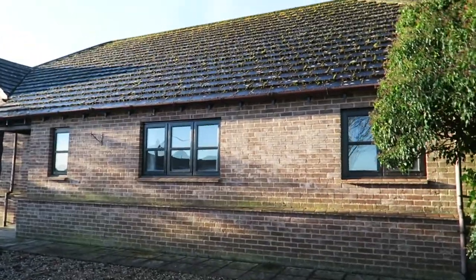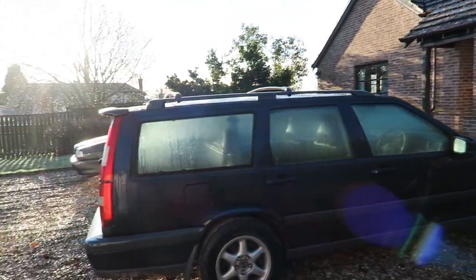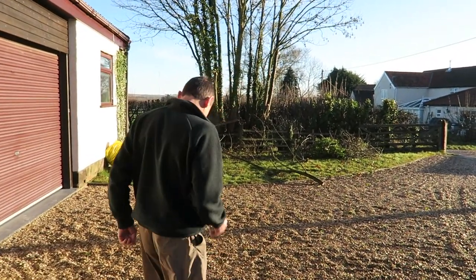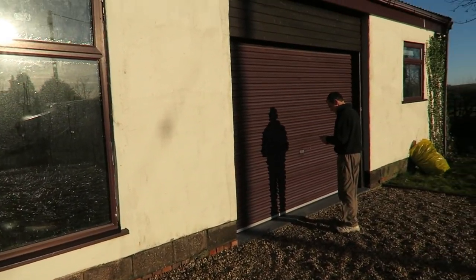But yeah, this is what it looks like from the front. As you would have seen, Dad's obviously got loads of Volvos. For some reason there's three. Classic Volvos. So yeah, this is the garage, which as you can see is quite large, so could store lots of makeup in it.